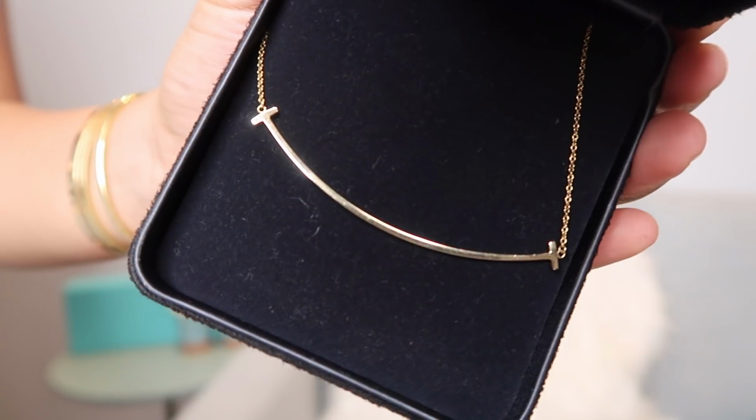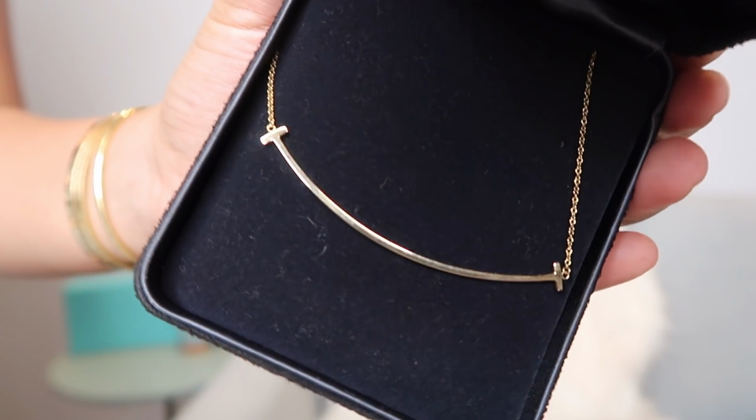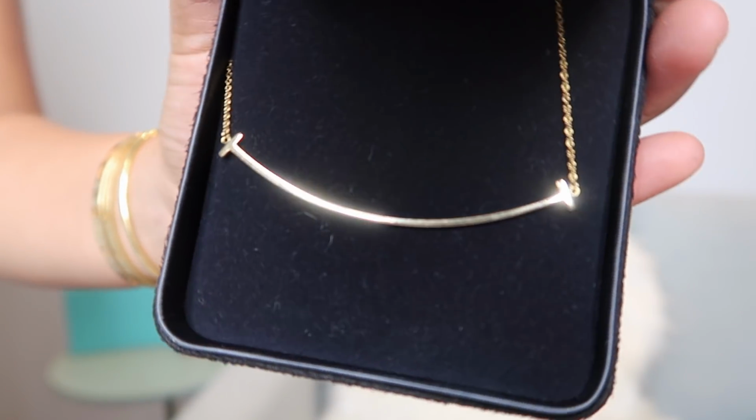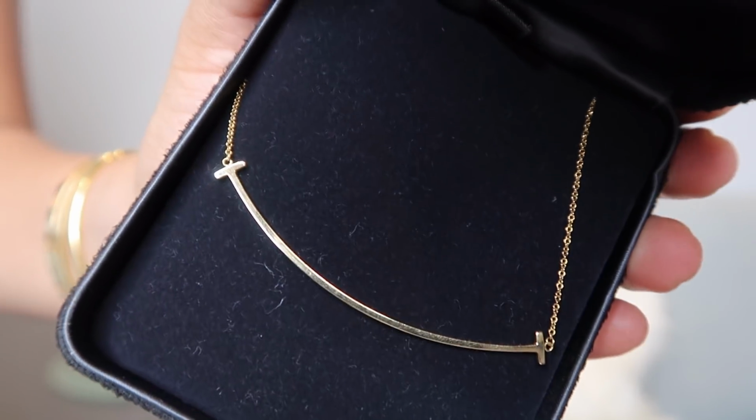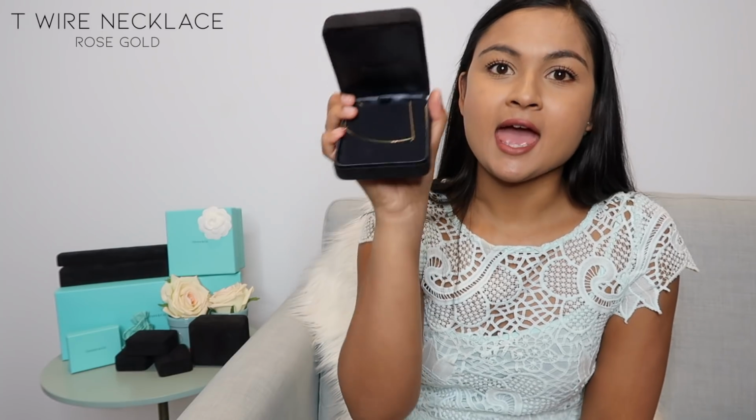Again, staying with the tea collection, I've got the TWIRE necklace in rose gold as well. This is the larger version of the tea smile. They come in 2 other sizes now. This was the only one available when I bought it. Again, I bought it when it first came out, when the tea collection first came out, and I love it.